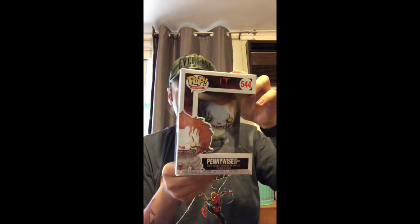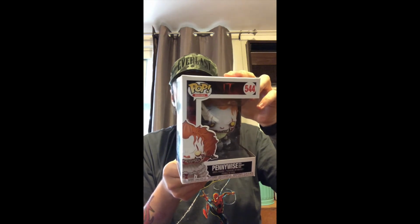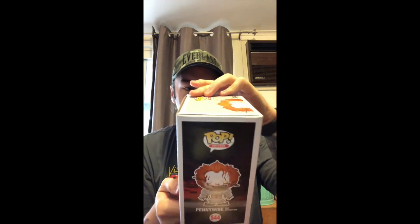First one is Pennywise. Okay. So this is Pennywise, and this one has Pennywise with wrought iron. So it's got the iron bar sticking through his skull. Cool.